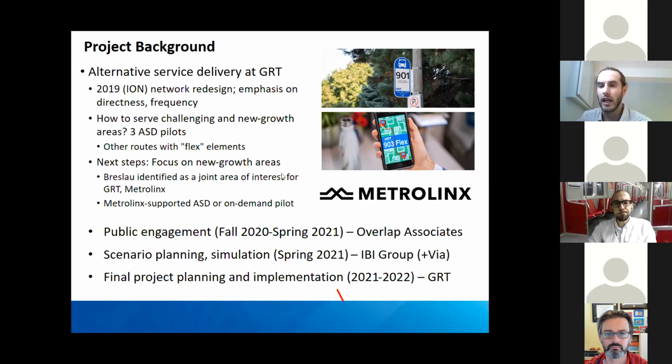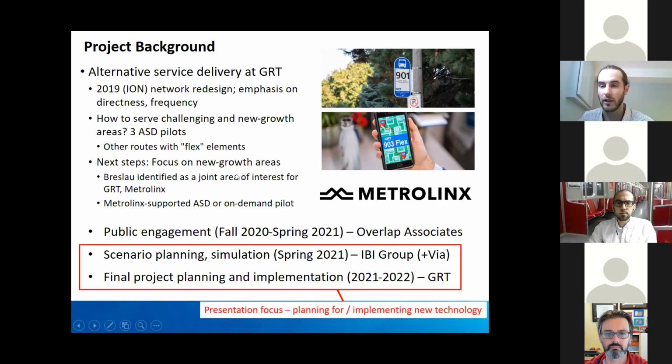But what became apparent to us after we did that engagement was that we didn't have a really strong degree of confidence in our demand forecasting, our scenario planning for on demand. So enter IBI and their existing relationship with VIA. And so, they used their expertise and acumen to develop some really robust technology-driven scenario planning. And this is the focus of the presentation today. And it's what David will be talking about when I flip it over to him in a moment.